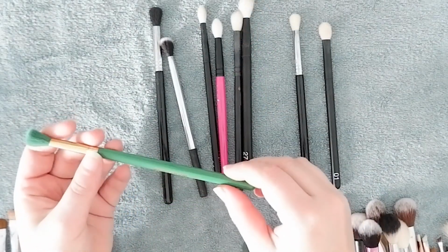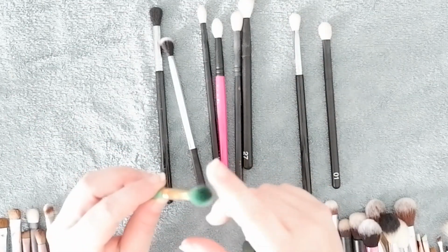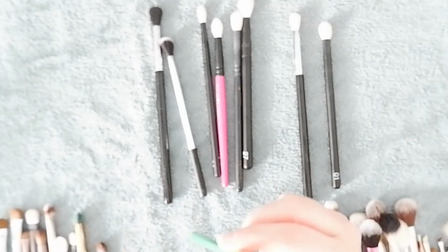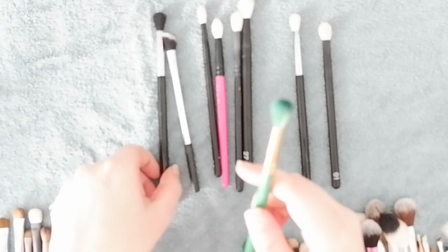And this from Spectrum I don't really need. This is the B06. It's a bit too big. I do like that it's got a bit of a flatter edge, but I have other things like it, so I don't necessarily need that.